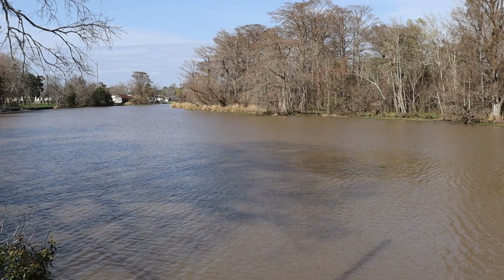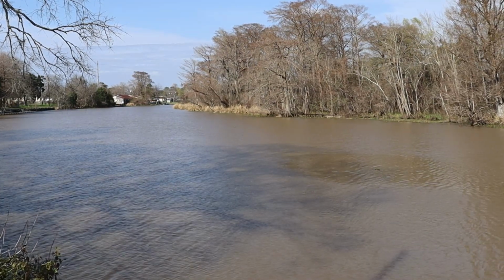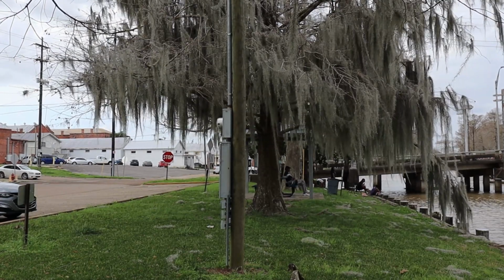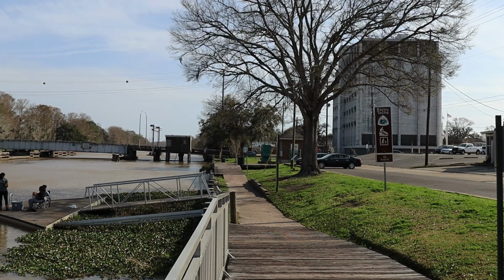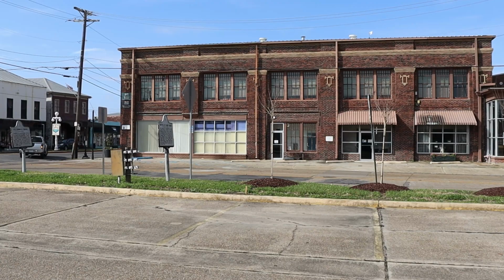Although the sugar boats may not be going down the bayou here anymore, the bayou continues to be a large part of this community, with parks, bridges, and boats still using the shores of the Bayou Teche. During my visit, many people were taking in the afternoon beside the waters here. Once the railroad came to town, sawmills took up business here, transforming the industrial landscape.